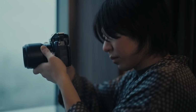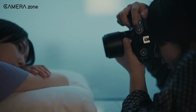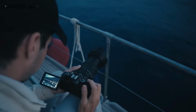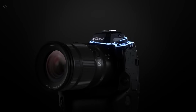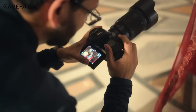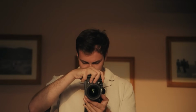In terms of burst speed, it's safe to assume the ZFR won't be a speed demon. We are hoping for 10 frames per second, since that aligns with Nikon's goal of appealing to high-resolution still photographers, and not sports or action shooters. If you're after speed, Nikon's Z8 and Z9 are better options. But if you're a landscape or portrait photographer who values detail over rapid shots, the ZFR's 10 FPS should be more than enough.